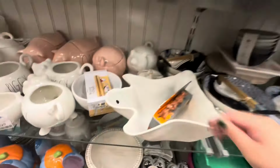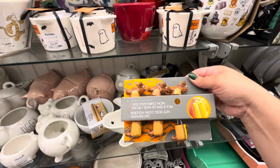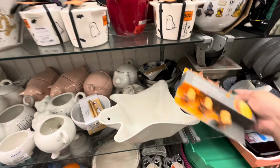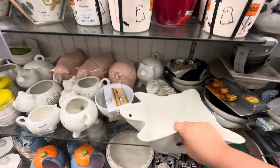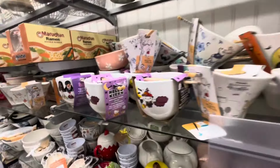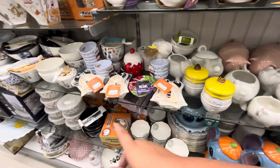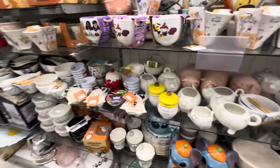And then they have the big guy. The big guy is over here. Look at these corn holders, they're adorable. They're on sale for $4.50. Let's see how much this guy is. He's $12.99. He is cute. Let's see, all the Halloween plates here. And then all this. But let's go to the Halloween section and show you what we found and all the new there.